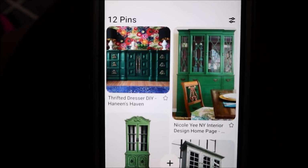Some of y'all told me not to get rid of this table. I don't like this table. It's way too big. It juts out, you know, like it's too big. So actually what I want, I'll show you on my Pinterest board. All right, let me focus the camera.